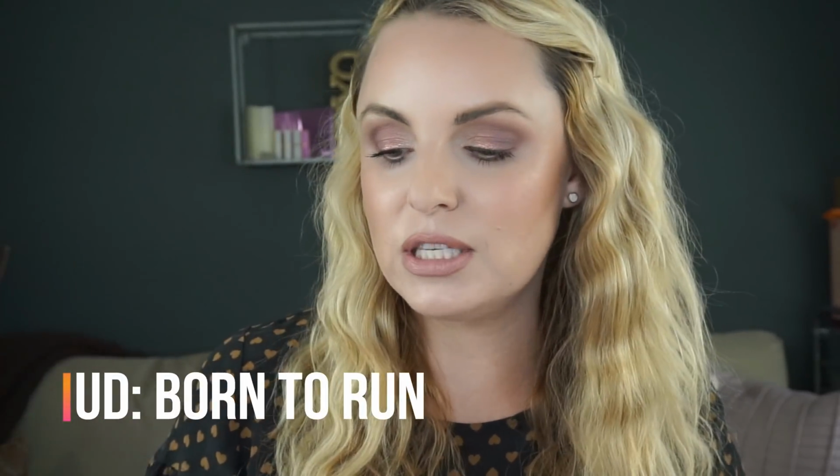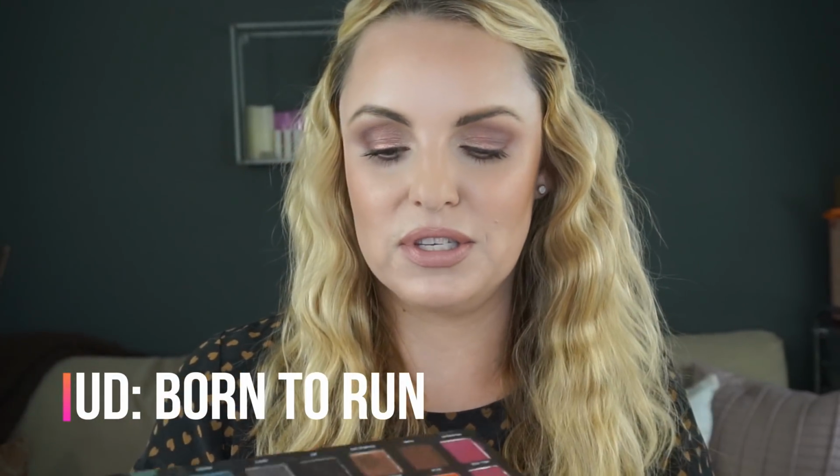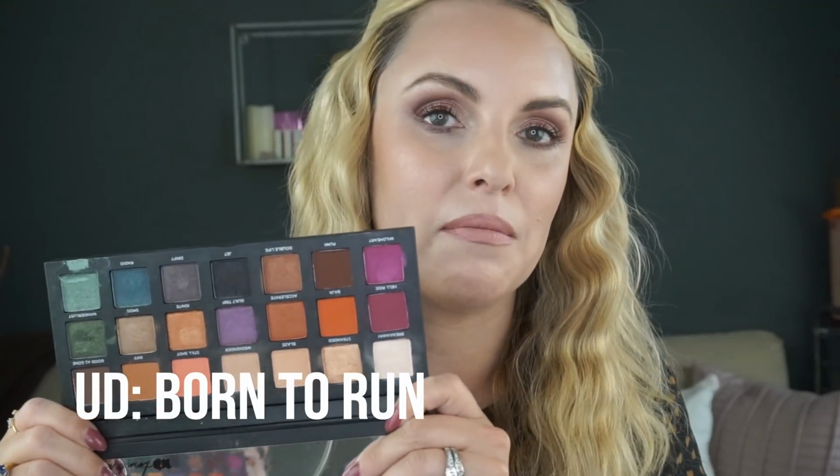All right, and then this one. This is actually the Urban Decay Born to Run palette. You can also see it's very well loved. It is a staple in my kit and in my personal kit, especially when I'm going to do something like an on-camera gig for myself. I bring it with me everywhere. It's one of those that I can't leave home without.